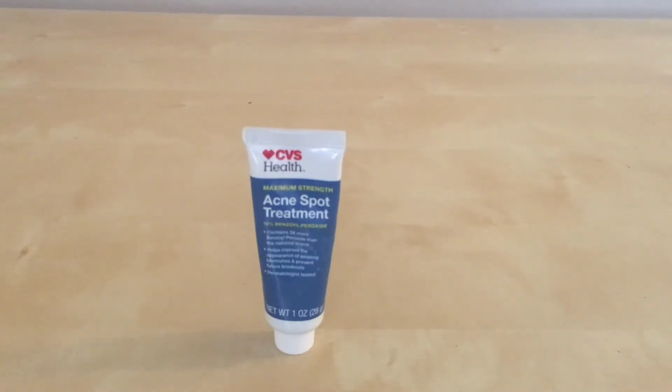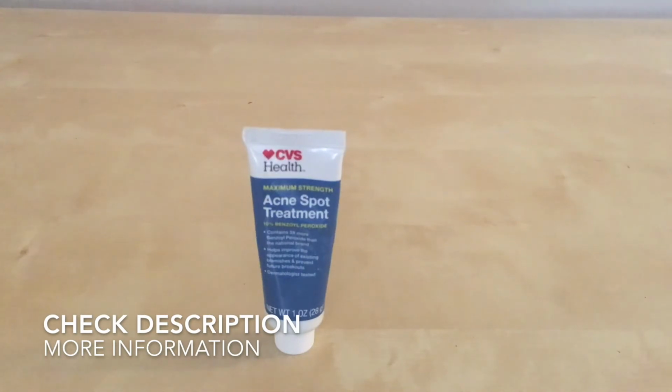So I mean, I hope this is useful to you. For those who get occasional acne, I would recommend this product 100%.